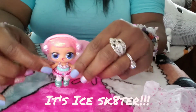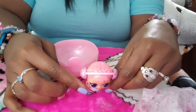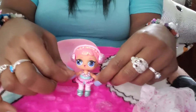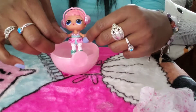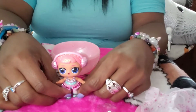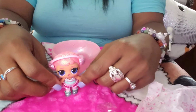Ice Skater. Yes, she's an ice queen, and she doesn't take any fluff from anyone. She makes sure that everyone knows who's in charge, and she skates around and does what she needs to do. She's beautiful. Oh my gosh, you guys. She's so pretty. I love her. Okay, I can't sit here playing with the doll all day because I am very mesmerized. Like I said, I love her. I have been wanting to get her in my collection, and I finally have her. Yay! And I was able to open her while you guys were watching.